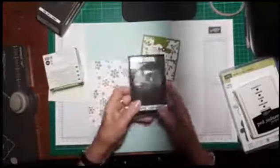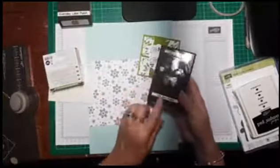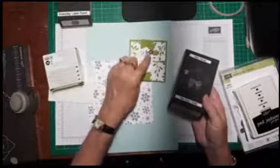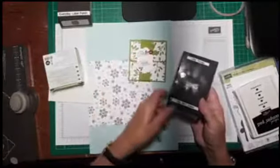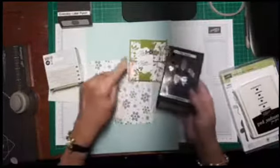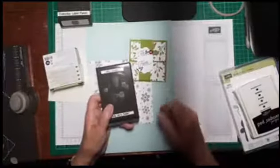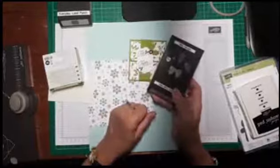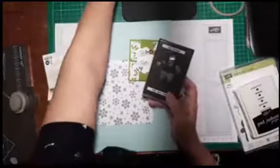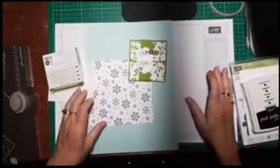So consider buying that. I've also used the Holly Berry Builder Punch just to make these holly leaves and the little berries, and I've put a rhinestone in the middle. So I've just used the smaller holly leaf, and I've used my paper piercer, and I've just drawn a line down the middle and just punched this out in Cherry Cobbler, and they were just scraps I had in my scrap bin. So we'll get started for today.